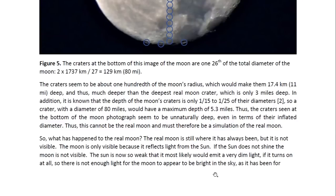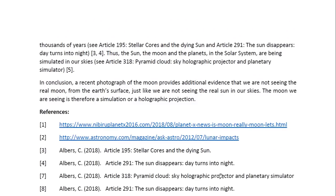So what has happened to the real moon? The real moon is still there, where it has always been, but it is not visible. The moon is only visible because it reflects light from the sun. If the sun does not shine, the moon is not visible. The sun is now so weak that it most likely would emit a very dim light if it turns on at all. So there is not enough light for the moon to appear to be bright in the sky as it has been for thousands of years.